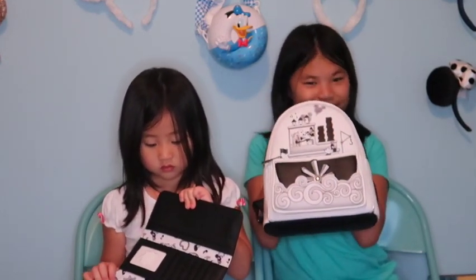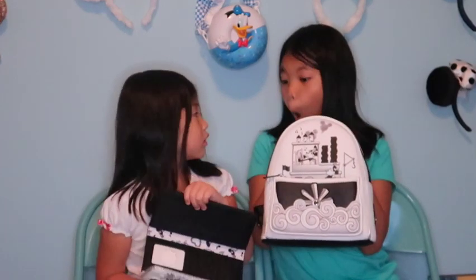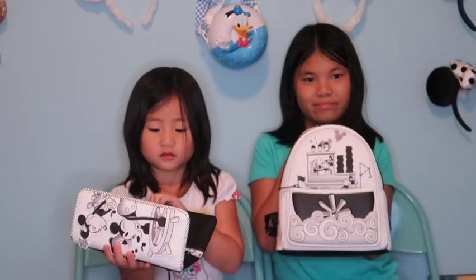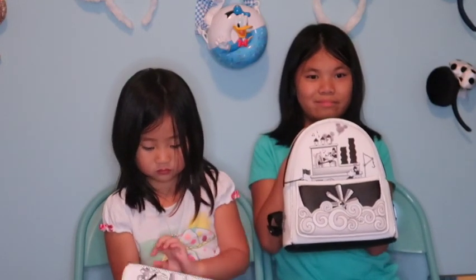And now you have a matching wallet. Yep. How cool is that? Mine. Oh no, that's just it. Ready? I'm giving you my original Mickey one that you turned pink. Mommy's keeping this Steamboat Willie one because Mommy loves Steamboat Willie almost as much as I love Orange Bird. Well, actually, probably about the same. Is this mine? That's gonna be mine.